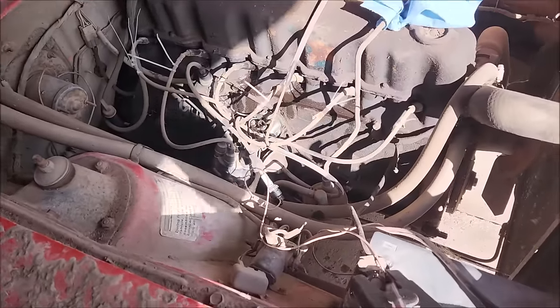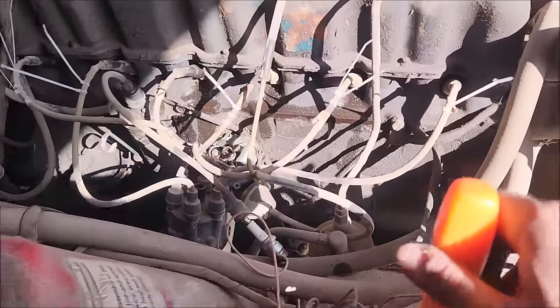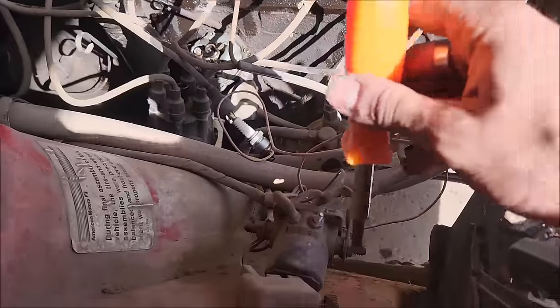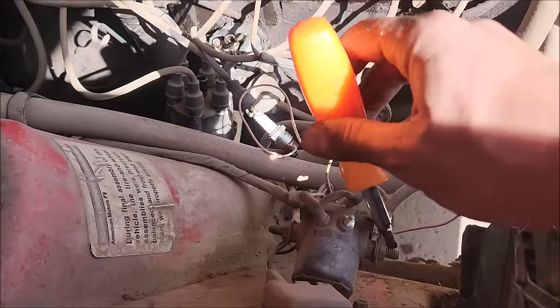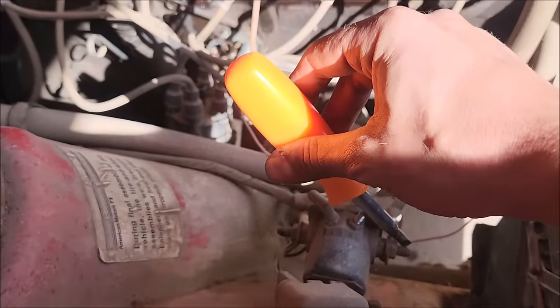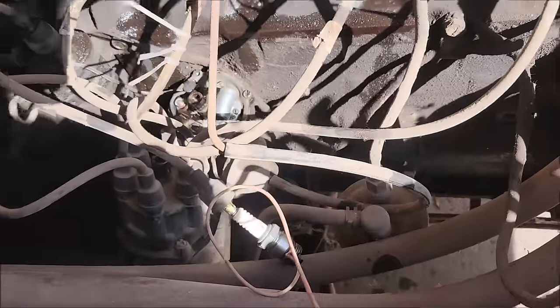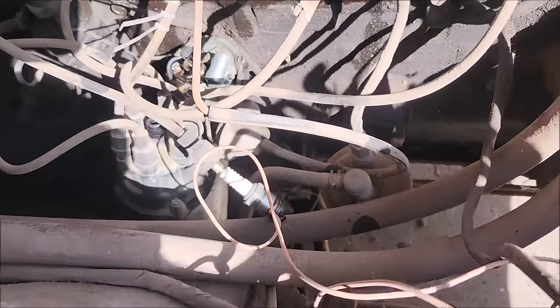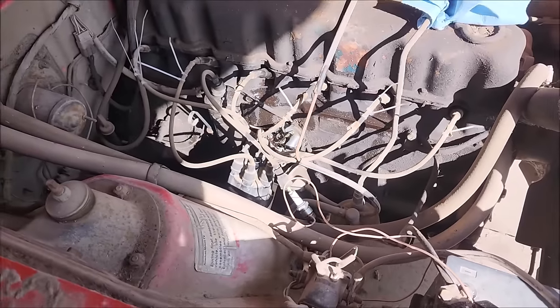So if I can do this with two hands here, very precariously. Again, the Ford starter solenoid, really handy in this case. So we're just going to touch our contact. And we aren't getting any spark.